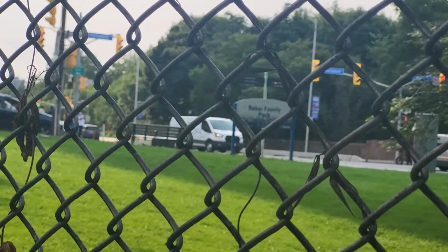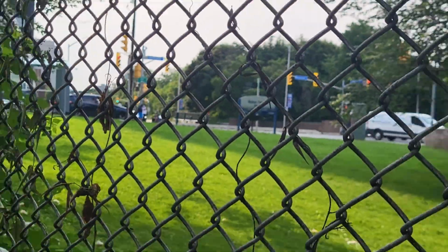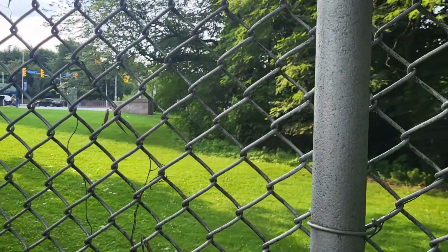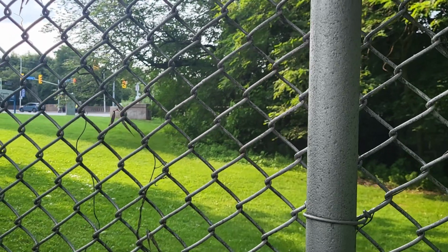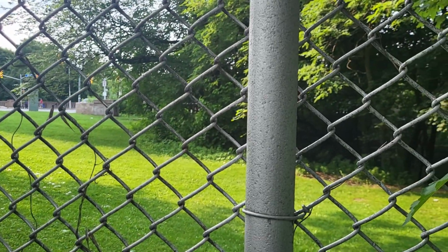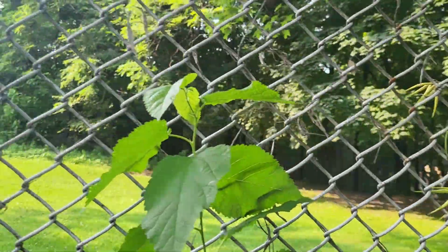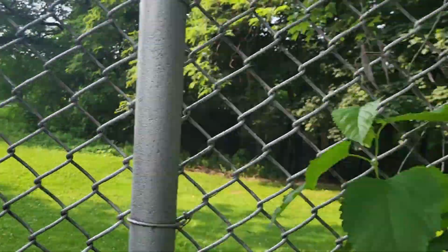There's a bench up against the chain link fence. Anyway, so I was walking along. I saw the person sitting there. I thought that was odd. And then I kind of looked down and that's when I noticed there was a black article of clothing. It turned out it was a toque. So that was the little ravine that I walked down.